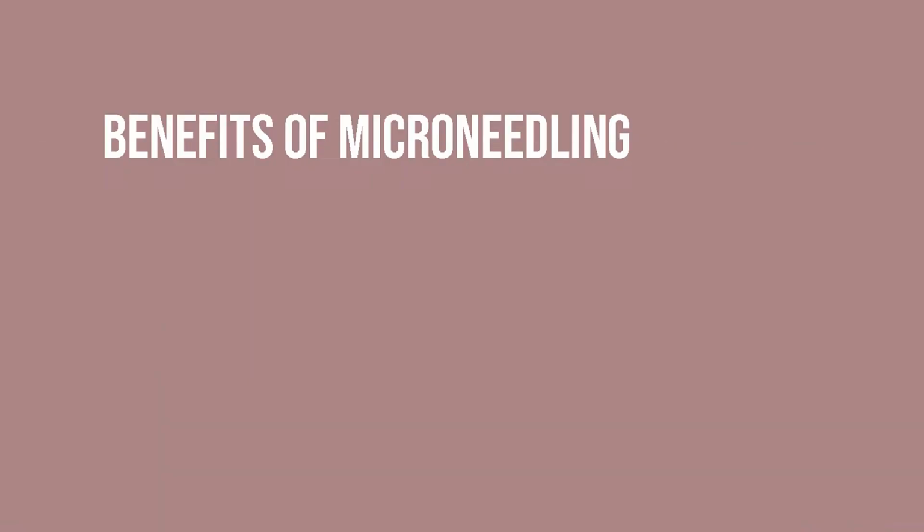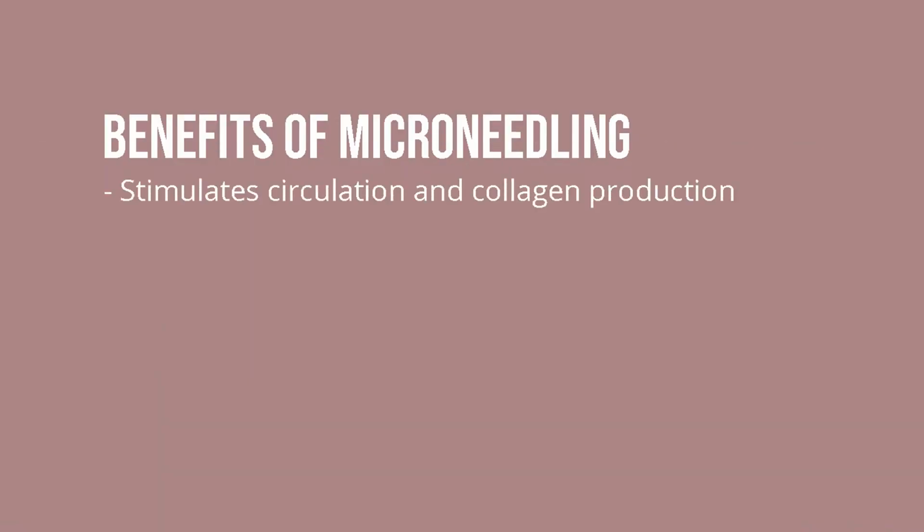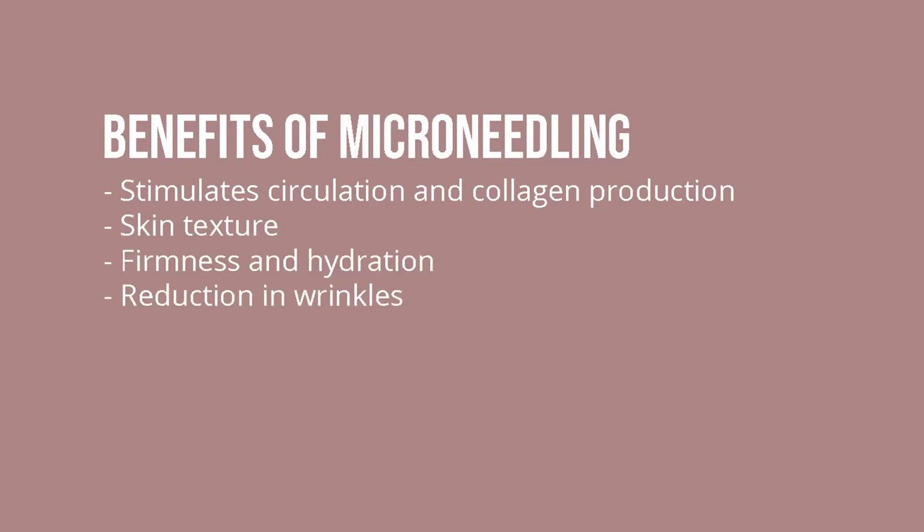Microneedling is a treatment where they take microneedles and make tiny little channels all over the skin. This activates the natural production of collagen and elastin fibers and can rejuvenate the skin. There are a ton of benefits, enough so where I needed to come and read it off of my laptop. So the list of benefits for microneedling include: it stimulates circulation and collagen production, skin texture, firmness and hydration, reduction in wrinkles, scars, pore size, and pigmentation.